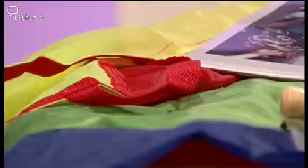OK, well, thank you very much. Time now to move on to Chris's second choice of resource for us today. And this is something, well, I think really quite wacky. This enormous parachute that we've got down at the front here. Explain this one to us, Chris, and why you like it.